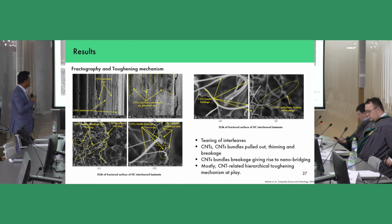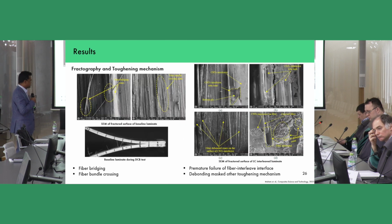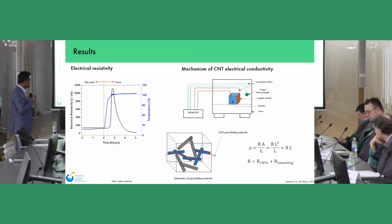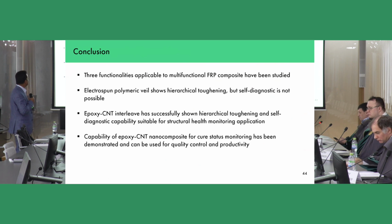Yeah, but then this is the only case with higher amount of CNTs, right? Right. With the lower amount of CNTs, that was not the case. Right. But then you have generalized your conclusions. If you look at the slide number, I don't know whether it was 44 or something, which was a conclusion slide. Yeah. So you see point number 2. Electrospun shows hierarchical toughening, but that is the only case when you have higher amount of carbon nanotubes. Right. Not with a lower amount. That is correct. Right. This should be corrected. Yes, I agree. Okay.